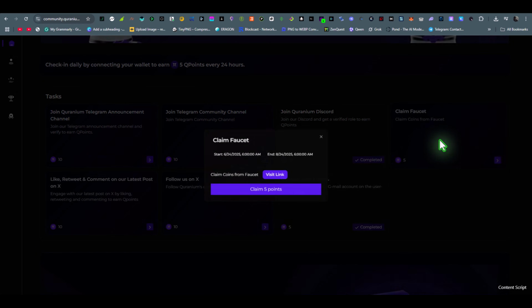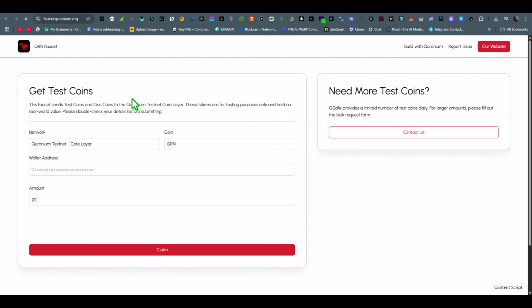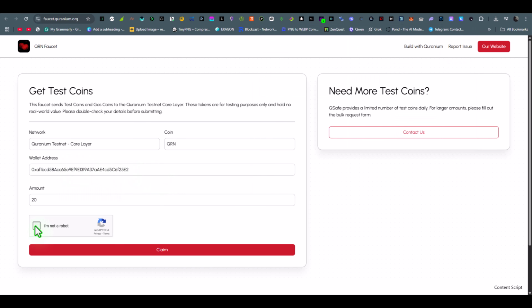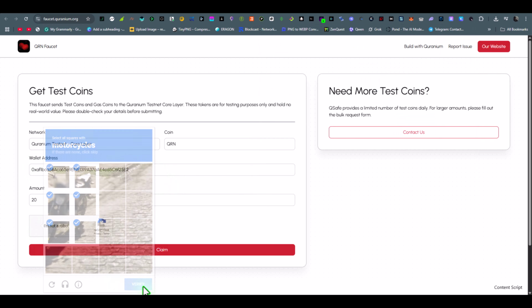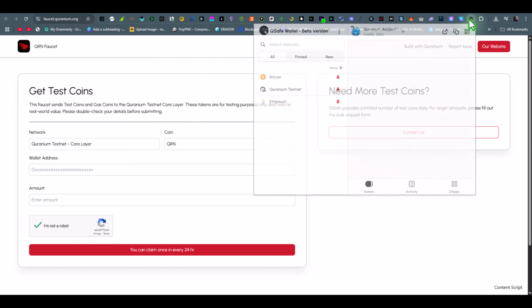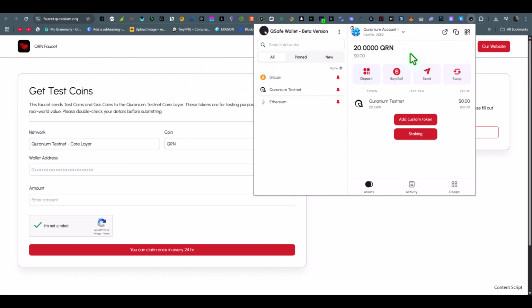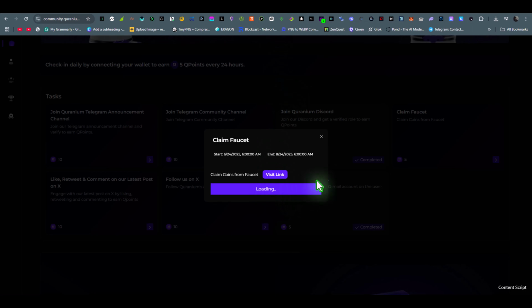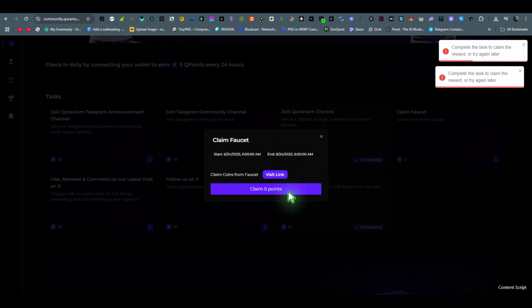Next, click on claim Faucet. Click on visit link. And you redirect to this page. Here, to claim the Faucet, open your QSafe wallet. Copy the address by clicking here. Paste the address here and solve the CAPTCHA. After that, click on claim. Now check your wallet, and as you can see, I've just got 20 Quranium tokens for the testnet. Go back and claim 5 points. Right now, it shows an error. I'll try later.